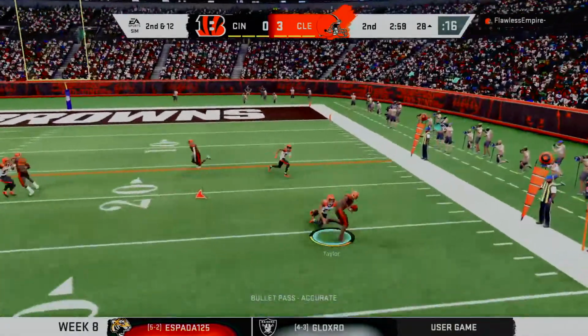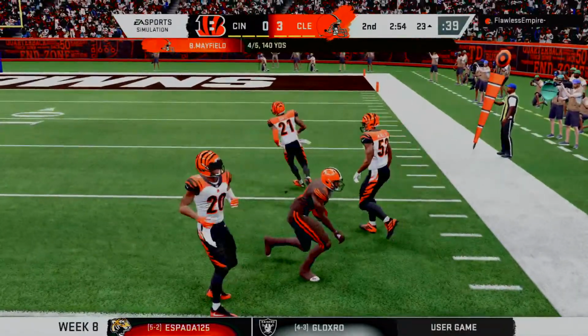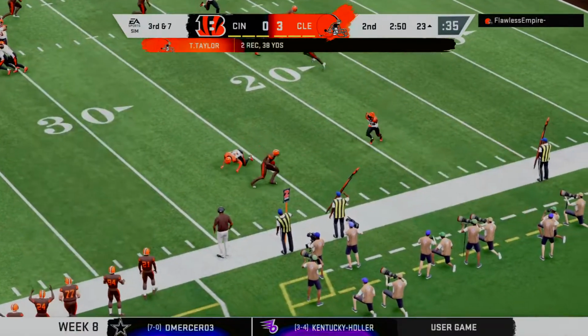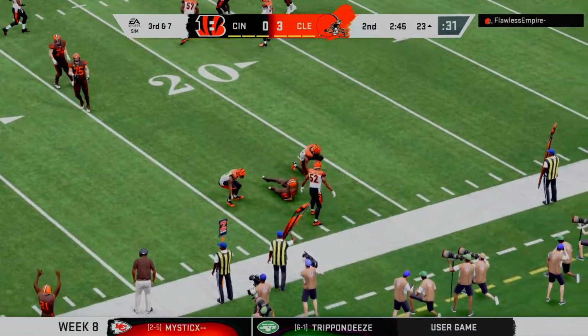On 2nd and 12, Mayfield. He'll find Taylor. That's complete. And able to break one tackle, but then quickly brought down. It's a gain of 5. Brings up 3rd and 7.